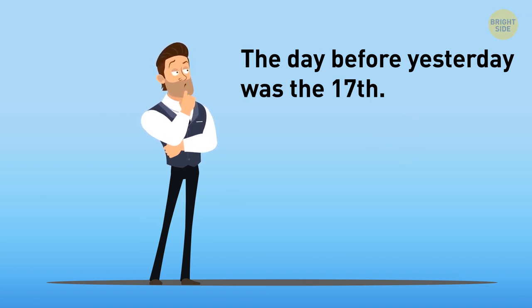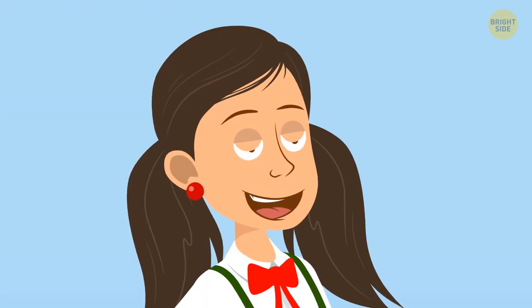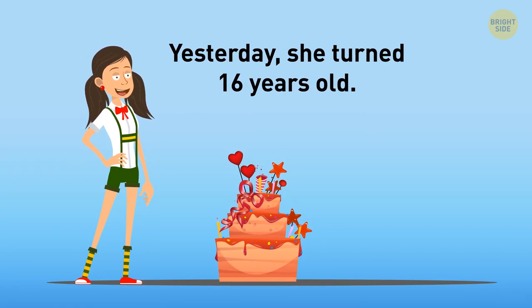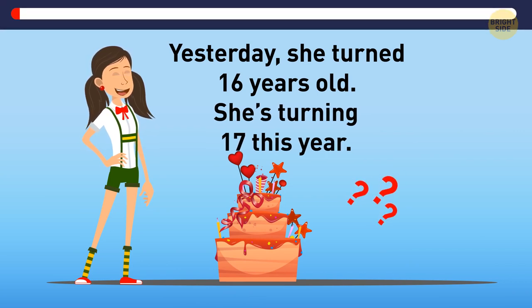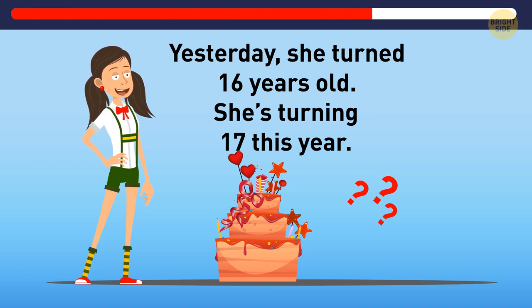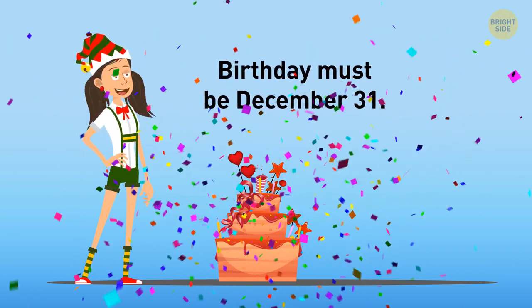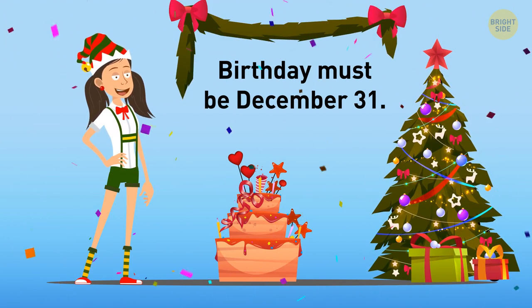If the day before yesterday was the 17th, it means that today is the 19th, so the day after tomorrow is the 21st. Wendy's birthday was yesterday. She turned 16 years old, yet she's turning 17 this year. How is it possible? Wendy's birthday must be December 31st, and today must be January 1st, already the new year.